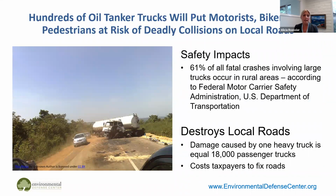Next, I'm going to address the tanker trucks. Hundreds of tanker trucks will put motorists, bikers, and pedestrians at risk of deadly collisions on local roads. This is a significant and alarming number of tanker trucks. Tanker trucks are required to import and export crude from Kern County. These are all Kern County oil companies. They're all based in Kern County, and they're looking at Santa Barbara County as sort of their next destination for large oil exploitation. And a lot of the traffic will be coming back and forth between Kern County and Santa Barbara County.